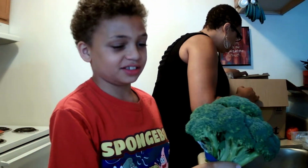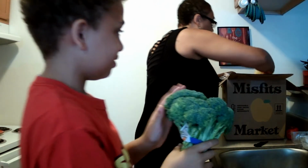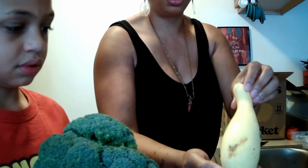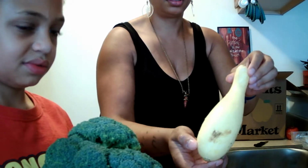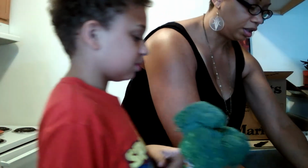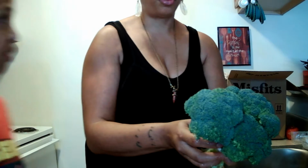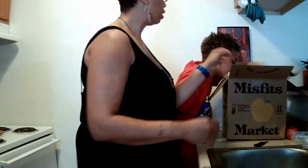Oh, goodness gracious. This is a lot of broccoli. This is a tree of broccoli. A lot of broccoli. Okay, we do have one more yellow squash. Now this one does have a bruise on it. As you know, when you cook, that bruise can easily just be sliced right off. And a nice big, perfectly looking head of broccoli there. It's the whole stalk, not just the crown.